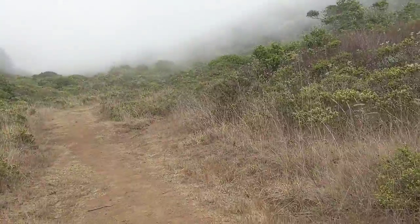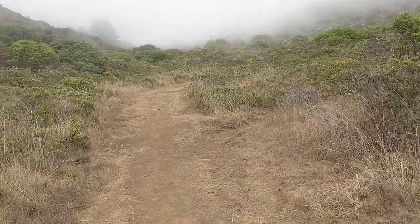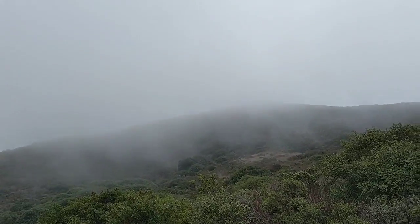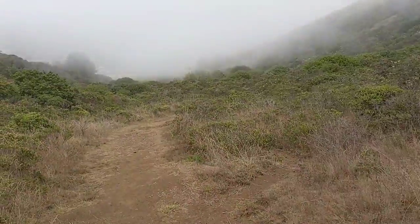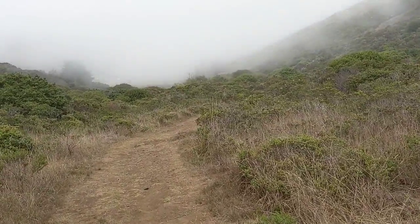So that's unfortunate. So you can only listen to my account and believe that it actually happened. Look at the fog. Just imagine 5 hawks shadow flying in there. It's pretty awesome. So I guess for the remainder of the trail, I'm just going to go against the race.